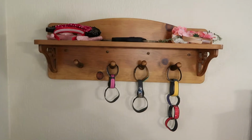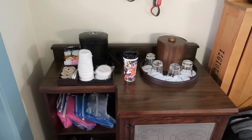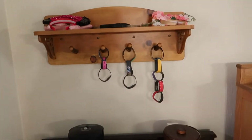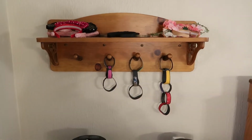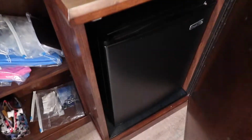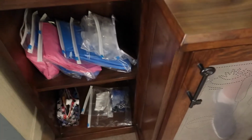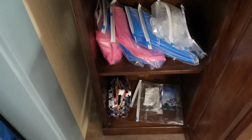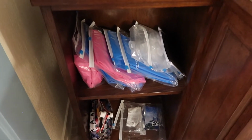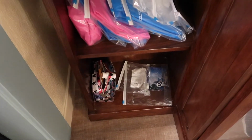Up here, we have some hooks and shelves. There's not a whole lot of room because you have your coffee and ice set up and your fridge down here, but we put our magic bands on the hooks, and our ears are right on, well, my ears are right on the little shelf there. It also comes with a great refrigerator, so if you have any leftovers you want to eat later, or any snacks, you can put them in there. We also have two storage cubbies, so we put our ponchos, which we probably should have packed this morning but forgot, and then some medicine and other stuff on the bottom shelf.